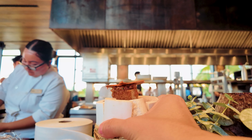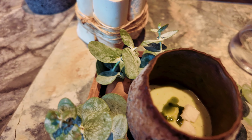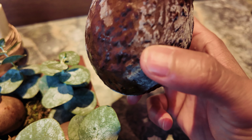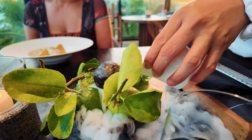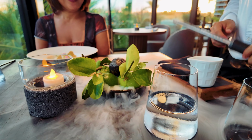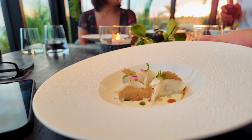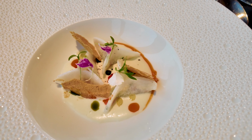The restaurant features an open kitchen, allowing guests to witness the culinary magic behind each plate. The dining experience is a 7-course tasting menu led by master chef Alexis Valera. Each dish is crafted with the finest local ingredients and elevated with refined French techniques. While I might not fully grasp what that entails, I can assure you the food was exceptional.